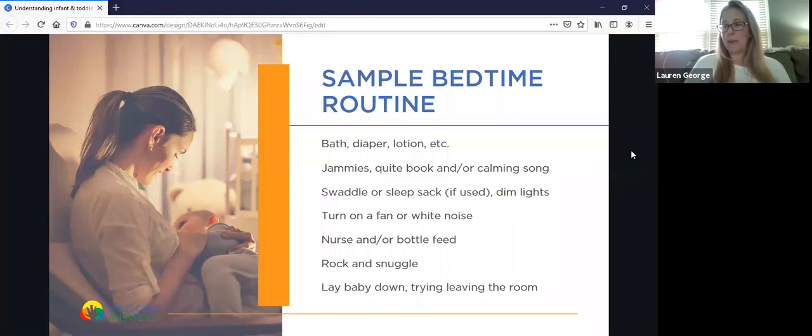I nursed my babies to sleep. I nursed my son to sleep for a year. I would have to like army crawl myself out of the room, and he's a 7-year-old that sleeps just fine now. My daughter was the baby that either would nurse or bottle feed, hand it to me and say night-night time. I'd stick her in her bed and I would leave, and that would be that. So every baby is different. Every toddler is different. Every child is different.